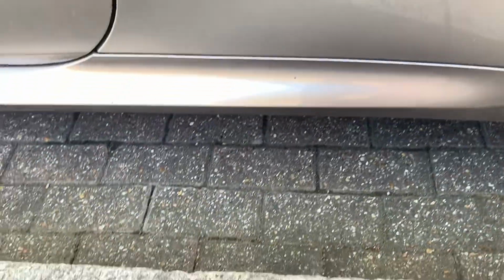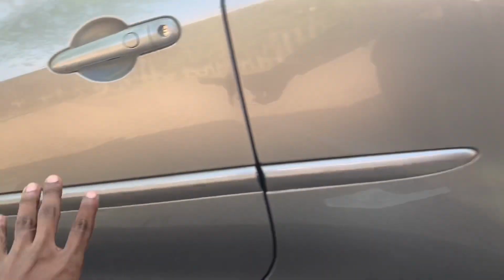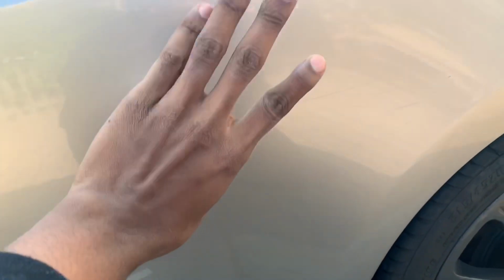Here. You guys are thinking, oh my god, he's getting it into the paintwork. Oh, shut up, man. Trust me, I've got something coming for this car. This is not going to be the same color soon. That's all I'm saying.